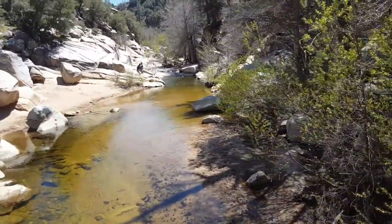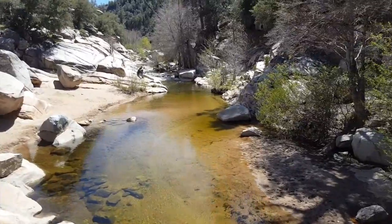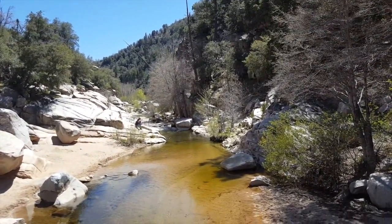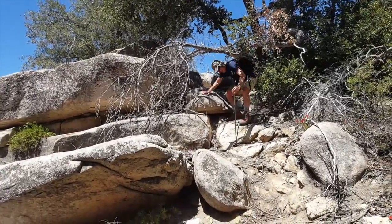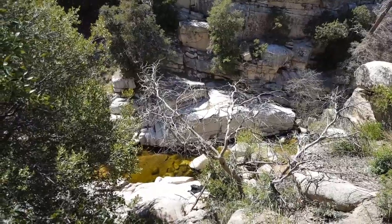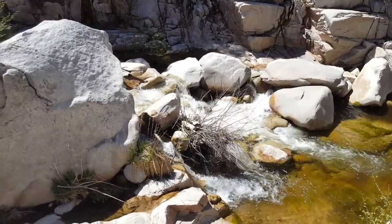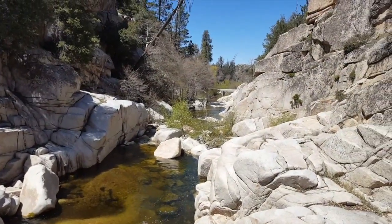Look at this river. These falls are going to be beautiful. Wow, that is gorgeous. Well, we have to go up and find the falls now. They said you have to scramble to get to this falls. Right down there is the canyon and the creek. We're a little bit upstream, about a quarter of a mile, and this is where we came from. There's that little bridge right down there.